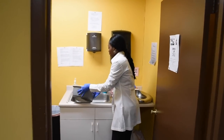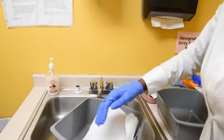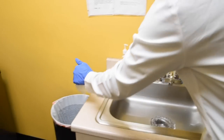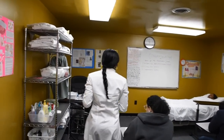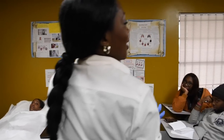When you get here, pour the water into the basin. Into the sink, rather, excuse me. Dry the basin. And bring extra paper towel. Excuse me.